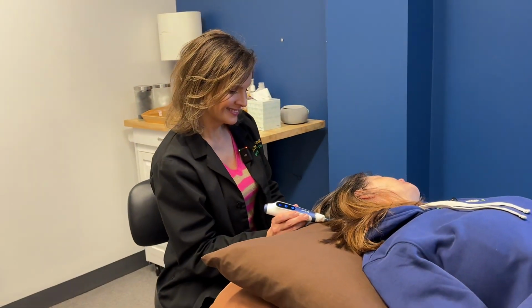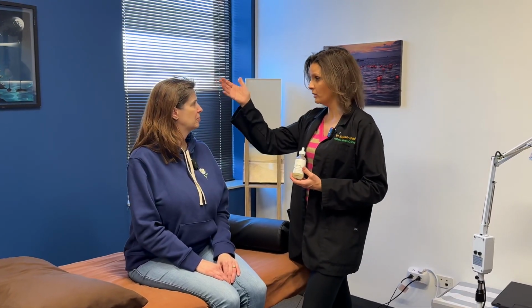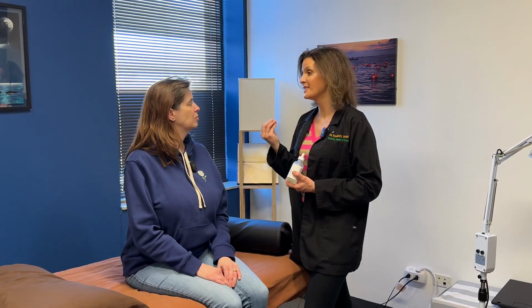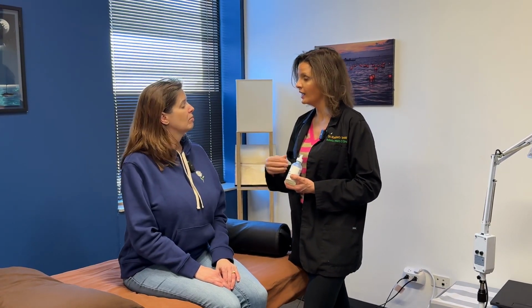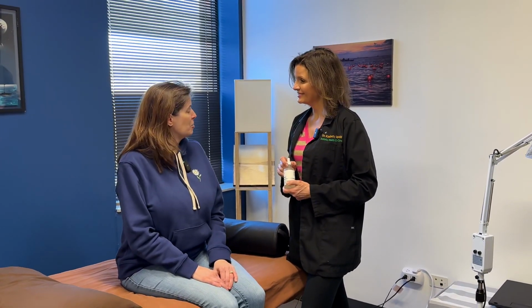Okay. Now that your scalp microneedling is done, we're going to put hyaluronic acid on your scalp. A lot of times people thought that was just for your face. It's fantastic for your scalp as well. That's going to help soothe the scalp, and it's also going to help in your overall treatment. Any questions? No. Great, thank you.